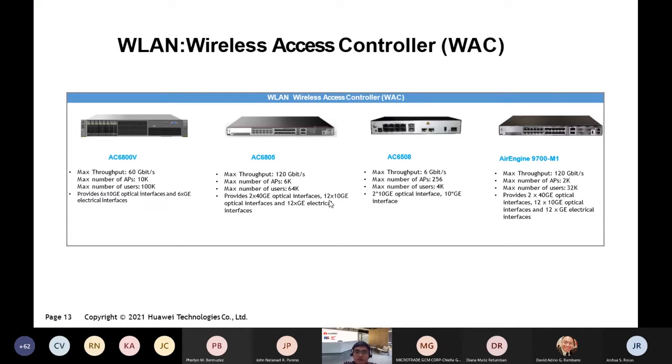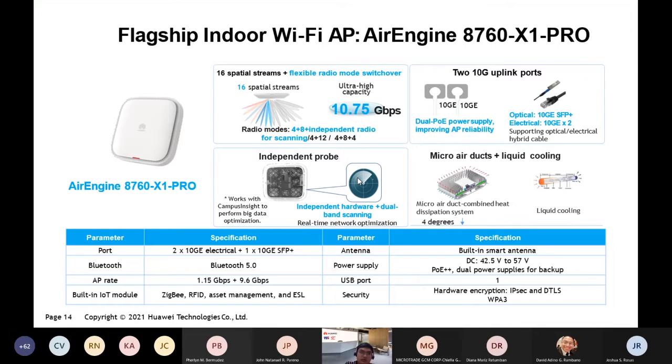And then for the entry level of the 6508, we have 256 APs it can hold, and then 4K for the users. And then for the AirEngine, we can do 2K for the APs, and then 32K for the users. So let's do a deep dive into our flagship indoor Wi-Fi, the AirEngine 87 X1 Pro.